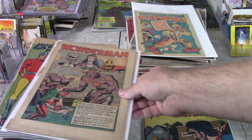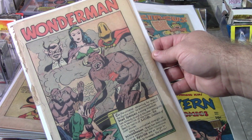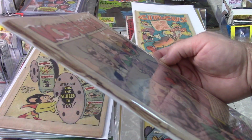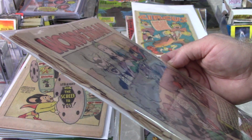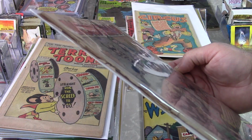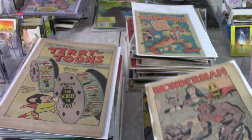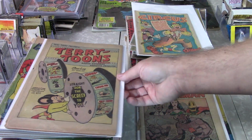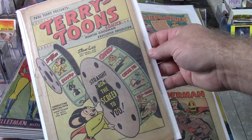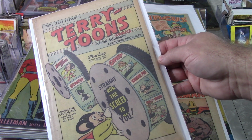Do not sell well. Wonder Man, it's kind of like the Speed Comics. It is not a sought after superhero stuff. Cover's missing, got some torn up pages on the spine. I think basically the spine is split through the whole book on the top half above the center line. So rough shape. Terry Toons, honestly, I do have a lot of Mighty Mouse fans, but I don't know being coverless if that's going to help me much.